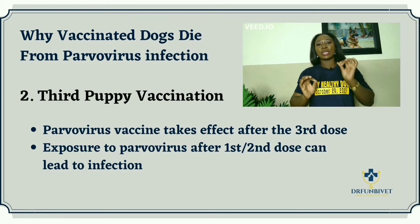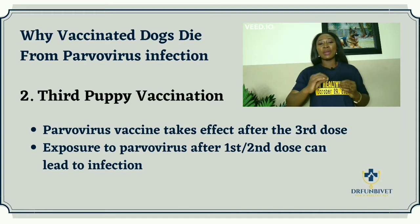Another thing to note is that after a while, parvovirus vaccine wanes. That is why it is very important that your dog receives a booster vaccine yearly. This will ensure that your dog is protected all year.